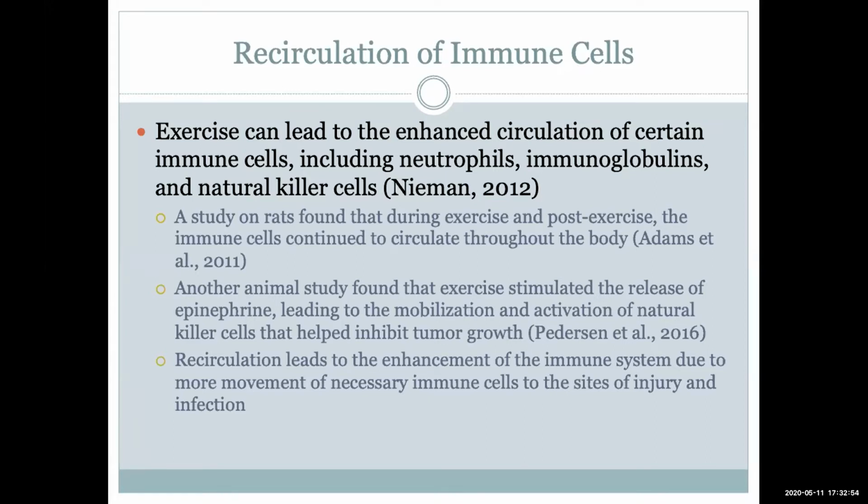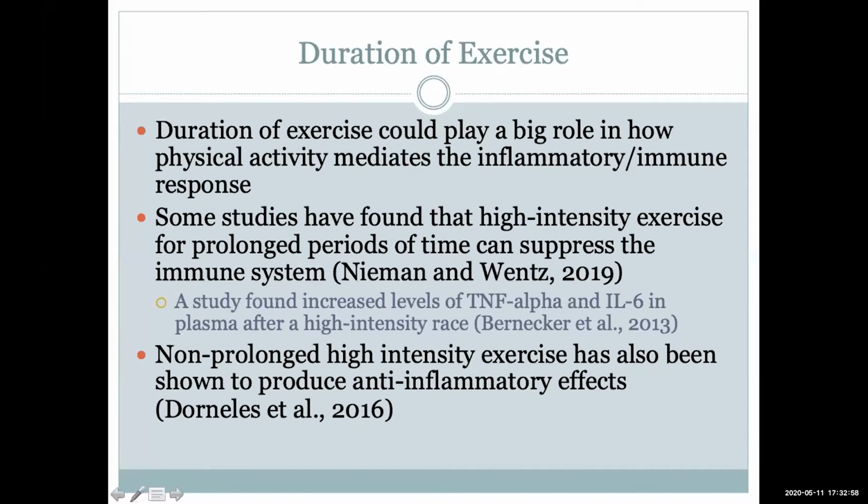And then after looking at the mechanisms of how exercise impacts the body, I also looked at various factors of exercise that could impact how it affects the immune system. And so one of the factors was the duration of exercise. And through the research, it seems that the duration of exercise could play a big role in how physical activity mediates the inflammatory immune response.